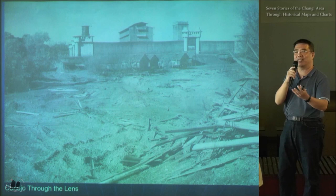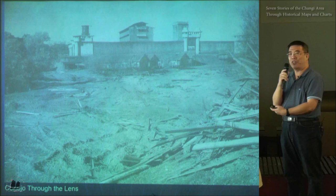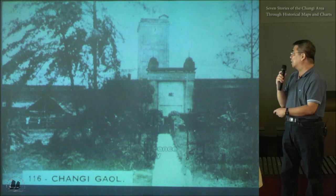So that was my thing. That's why I decided to put in this map. To me, it's a very poignant map when I see the movie, read the book, and then have the map beside me. That's the World War II story.